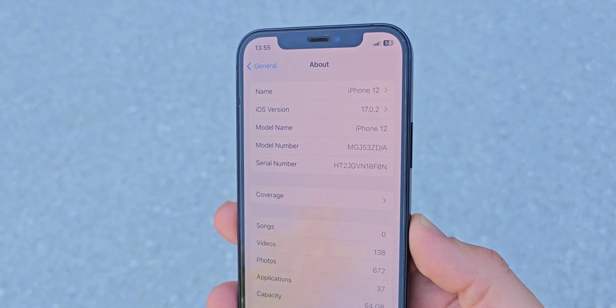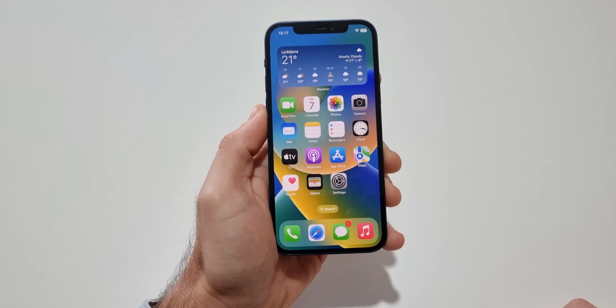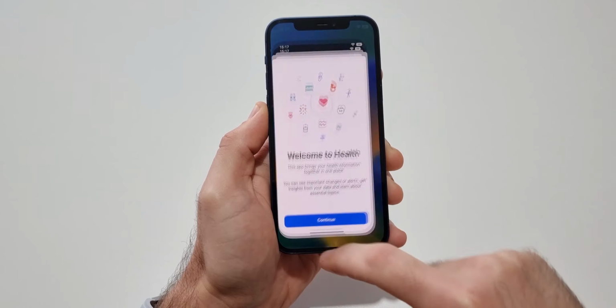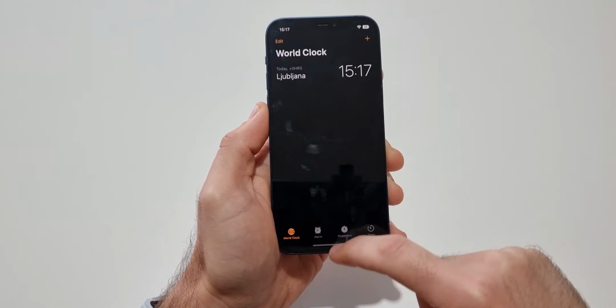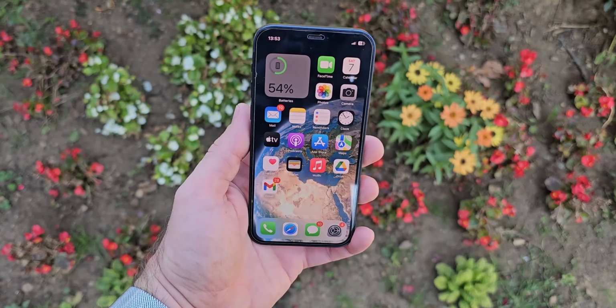The iPhone 12 runs the latest version of iOS 17 and it just flies through the software. iPhones are known to be very fast and smooth, and the 12 is no different. If you buy this phone now, you are safe for a couple of years, since Apple supports their phones for a long time. The chip that powers this device is the A14 Bionic chip, which is still good.